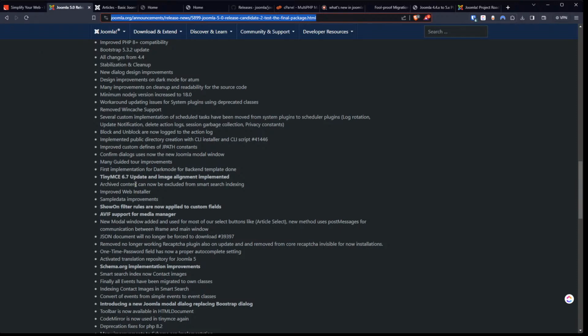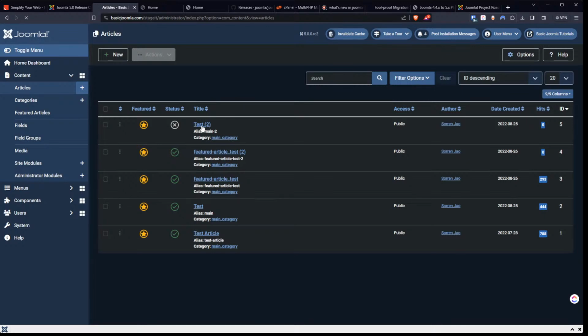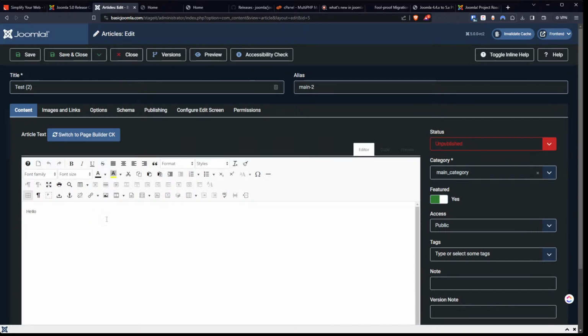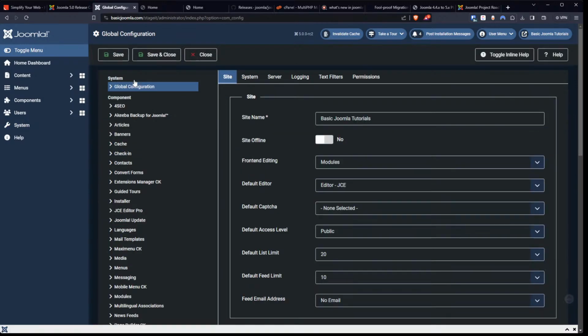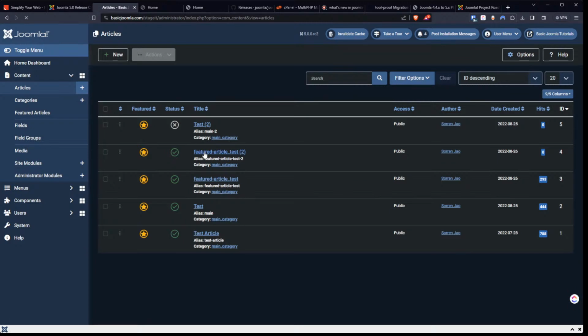TinyMCE 6.7 update and image alignment implemented. We looked at this last week. I'm still not a fan of how TinyMCE does images, but let's just go to System, Global Configuration, and change this to TinyMCE. Save and close. Content, articles, and we'll go into here.